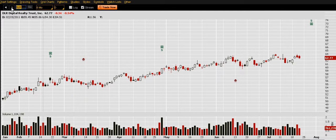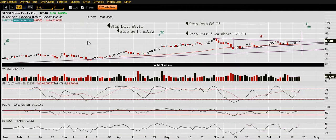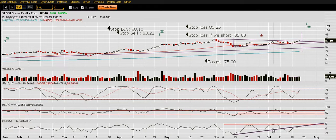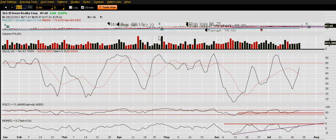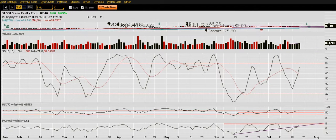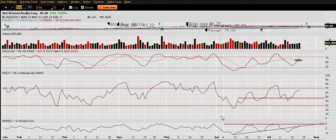Next, I wanted to show you DLR, Digital Realty Trust. I actually bought this for, oh wait, one last thing. I just wanted to show you the studies. What do we have? We had a downward breakout. First, ignore the price. We have a stochastic buy as of yesterday, representing the intermediate term trend.